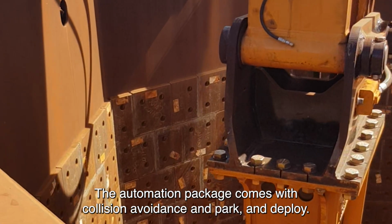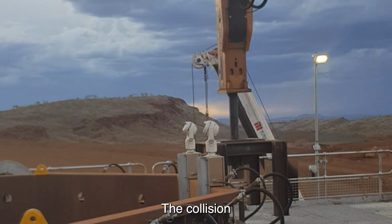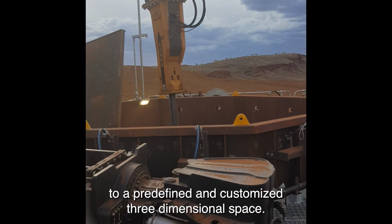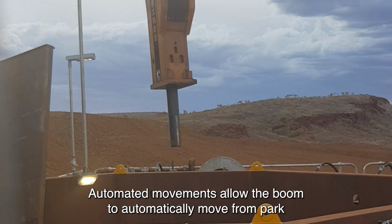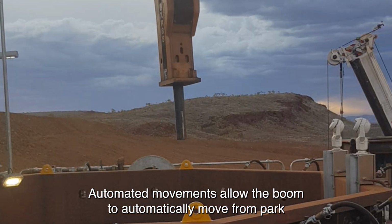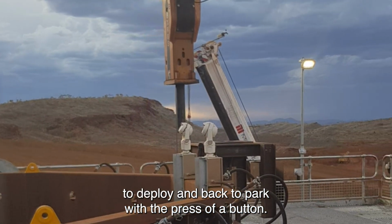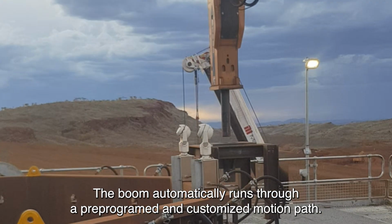The automation package comes with collision avoidance and park and deploy. The collision avoidance system automatically restricts the range of motion of the boom to a predefined and customized three-dimensional space. Automated movements allow the boom to automatically move from park to deploy and back to park with the press of a button. The boom automatically runs through a pre-programmed and customized motion path.